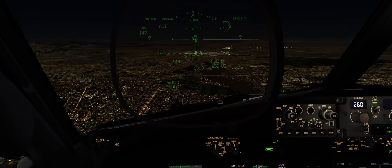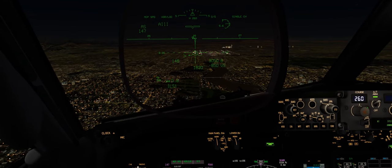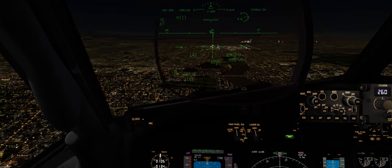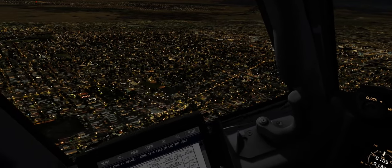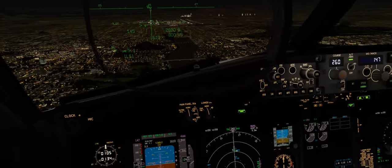Track 441, descending Pinnacle 1, 25 left, Quebec. Track 441, finish the turn, number 296, expect runway 25 left. 25 left, 441 American, thank you. American 2085, reaching 9000, reduce speed to 210. American 2085 at 9000, speed 210.